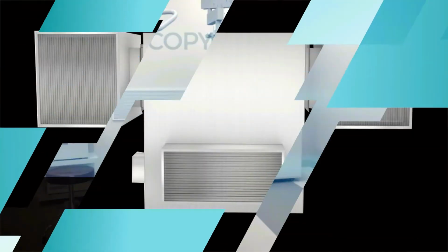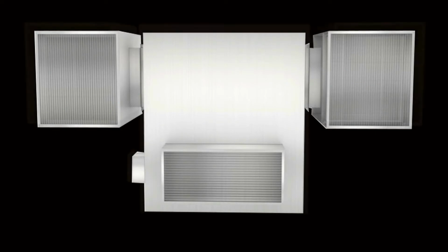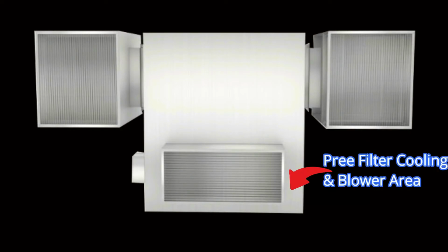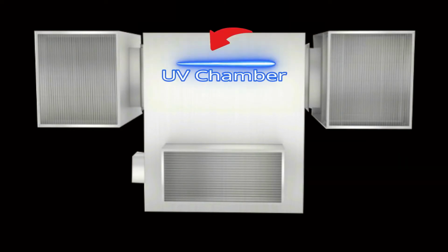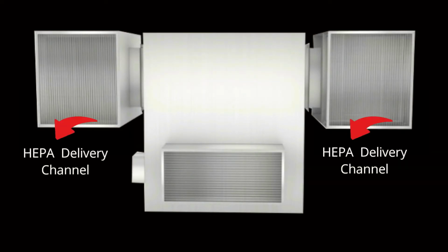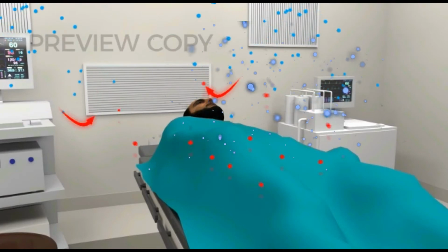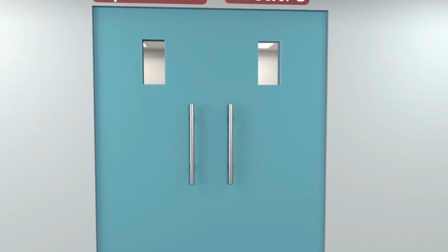Pridex wall-mounted LAF has 5 separate chambers. It contains suction channel, pre-filter cooling and blower area, UV chamber and 2 HEPA delivery channels. The air gets sucked through the suction channel located at the nearest point of the patient head and get mixed with fresh air in preset percentage.